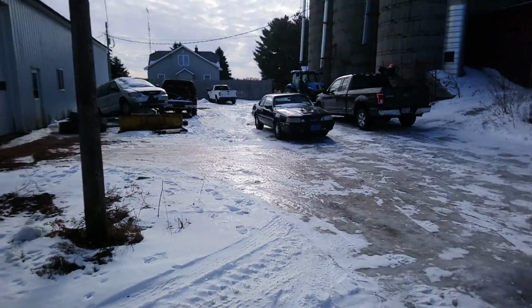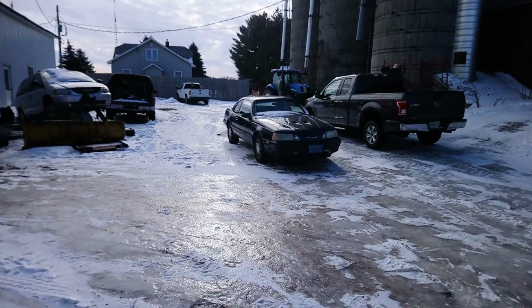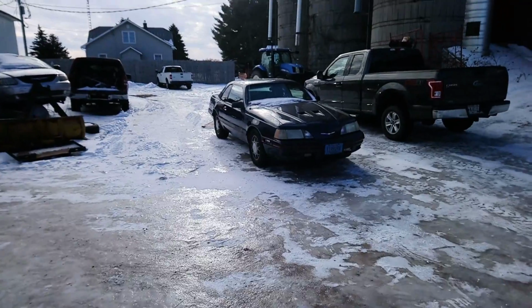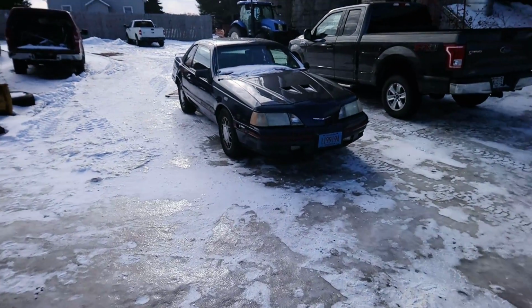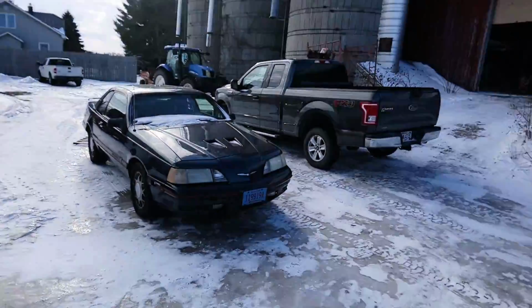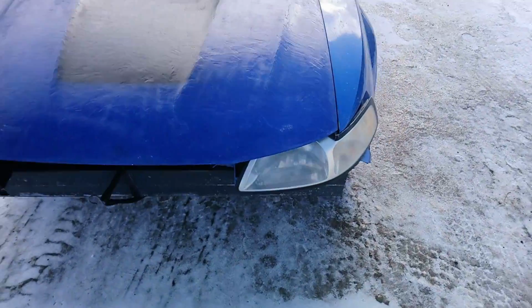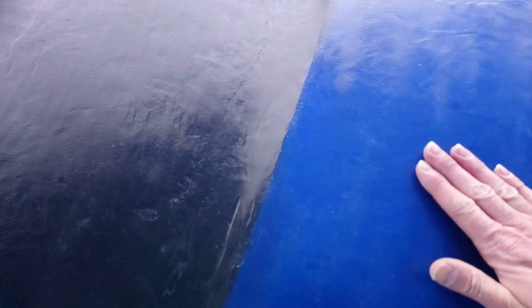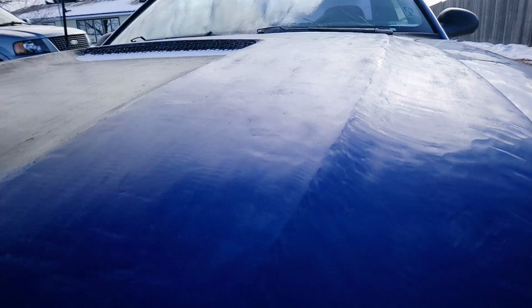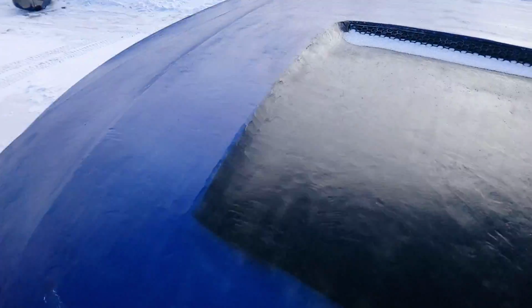Grand Am. Another turbo coupe. I believe this is what he drives every day. Or maybe not. There's snow on it. Some more F-150s for you guys. Sweet Chrysler. I hate those Chryslers. What in the world? See if I can get it on camera here. It looks like they crafted this out of Bondo. Good job, guys. Looks good.